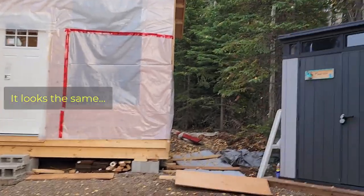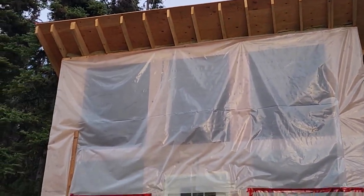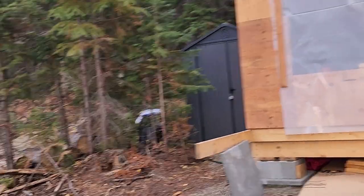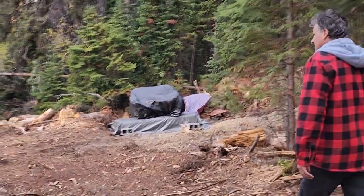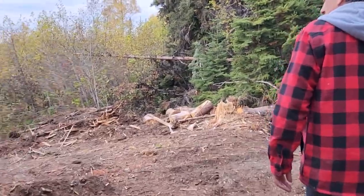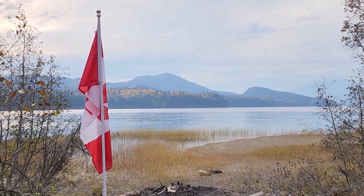It's going to be getting a roof, and the sheds look good. Everything looks really nice. Everything's locked up. Our Adirondacks are sitting over there. Our fire pan. Oh, we left the lights out there. And our Canadian flag is up still.